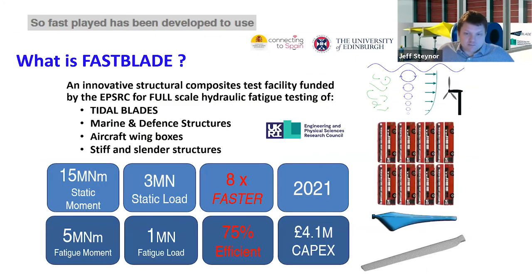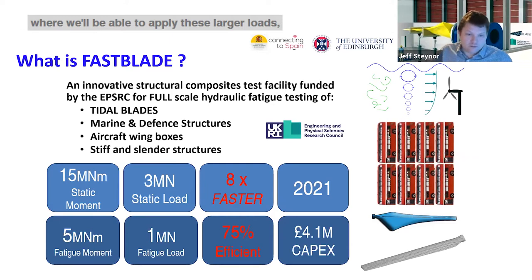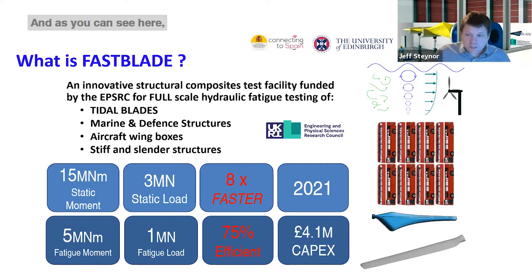So FASTBLADE has been developed to use hydraulics that allow us to test these short, stiff blades. It's part of a UK Engineering and Physical Sciences Research Council project, where they've enabled us with a grant to develop this to be ready in 2021, where we'll be able to apply these larger loads, 3 meganewtons in static and 1 meganewton fatigue. And as you can see here, they will flex the blade back and forth.